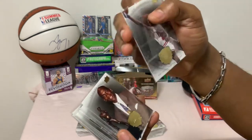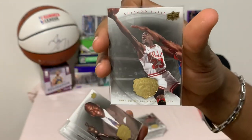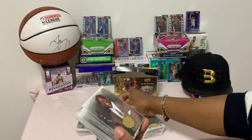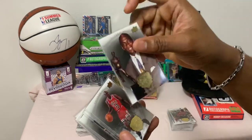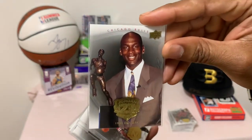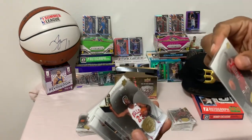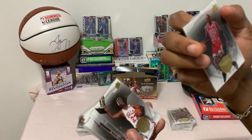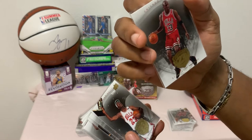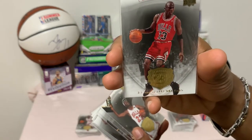What is it? 1991 Eastern Conference Championship card. 1991 NBA MVP. Mr. MVP. 3-1 lead in the 1991 NBA Finals.